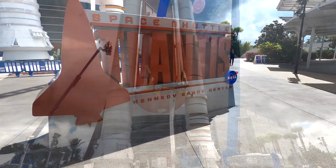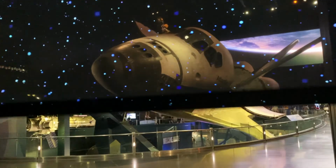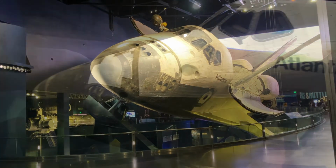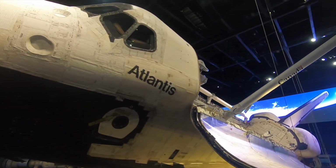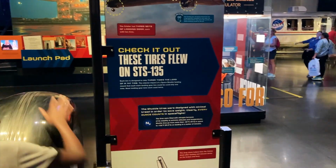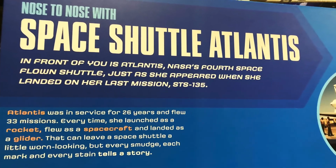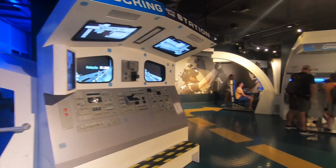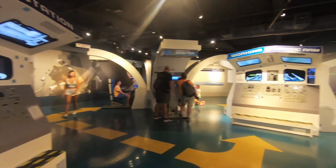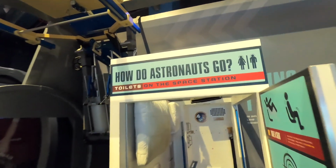And it looks like the orange tank is getting a brand new coat of paint. In addition to viewing the space shuttle as if it just undocked from the International Space Station, there is so much to see and even more to do within this exhibit space. You can spin the tires of the STS-135, which was the 135th and final mission of the American Space Shuttle program, play interactive games, maneuver with astronaut training simulators, and check out a space toilet, which is a lot of fun, a great picture opportunity, and really informative too.